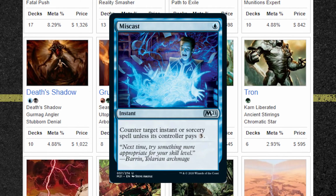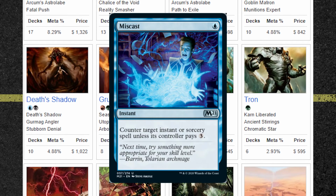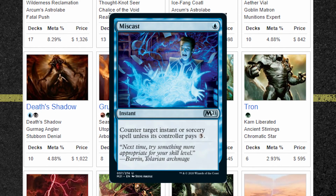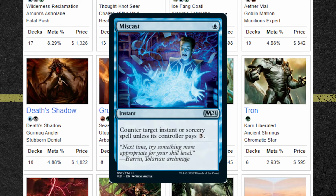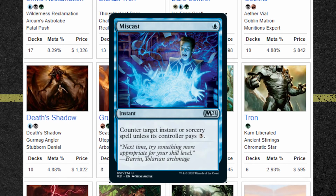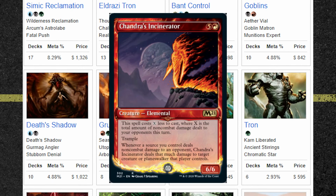So, and then the last deck that we looked at now is Mono Red Blitz. It's been in the top meta here for a decent amount of time. It's been performing well as just an incredibly aggro deck. But apparently now they're playing 3 of the new card from M21, which is Chandra's Incinerator, in the sideboard. What do you think about that, Joe?